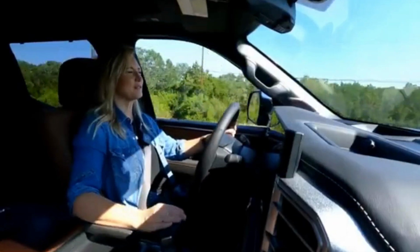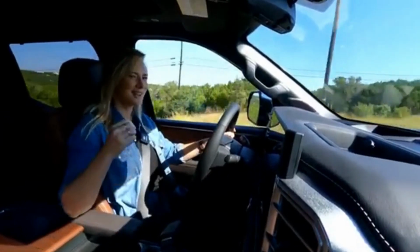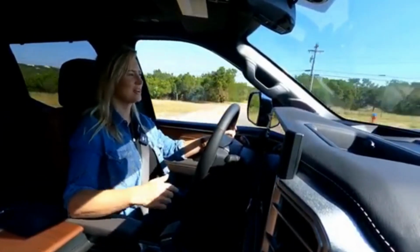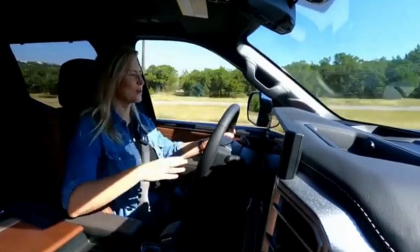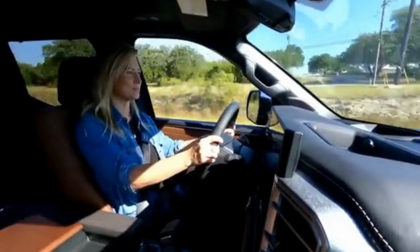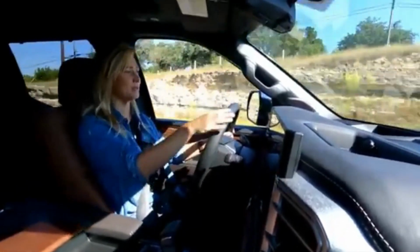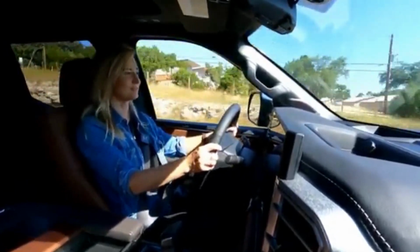So there's also an adaptive variable suspension that comes with the air suspension. Again, I have that on this truck. It adapts damping rates to conditions in the road. Right now, I have no complaints about it. It is 100% comfortable, and I'm on a road that is not tremendously smooth, so far so good.